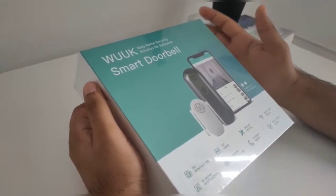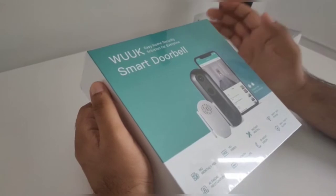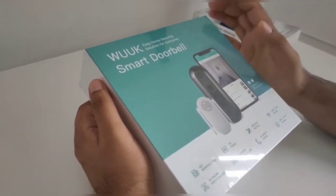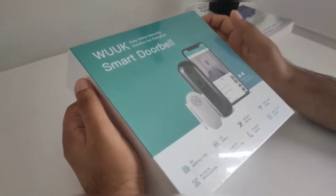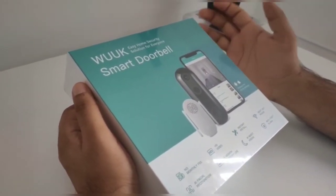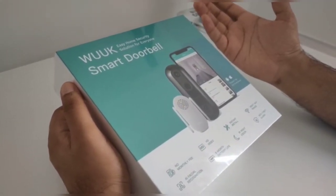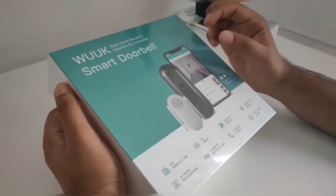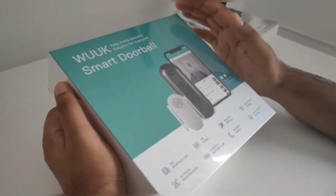Now, if you look at the Ring doorbell 2, yes, it has gone down to about £89.99 currently, but that does not include the chime, which this does include. It does not include the Wi-Fi range extender, which this does include. And again, it requires monthly fees for the installation and the saving of data that this doesn't require, right? Because this can be saved either on the SD card or on the cloud for free as well.